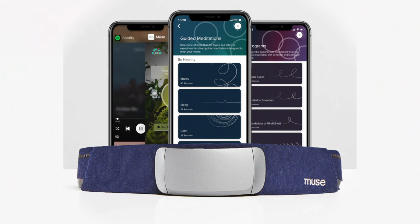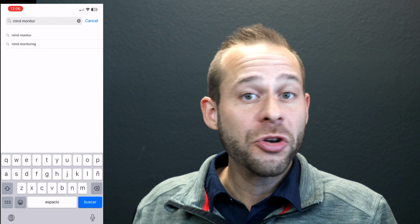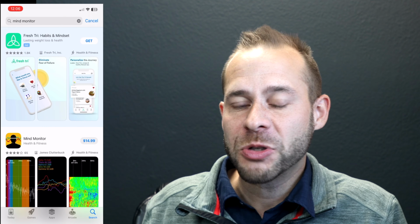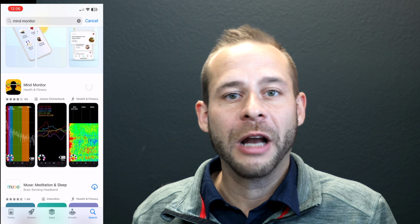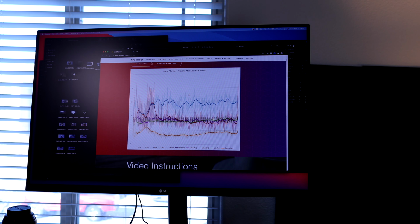And if you haven't seen this device before, this is the Muse headband. It's a $300 to $400 device that has peer-reviewed and validated EEG signals comparable to gold standard in some cases. It comes with a really nice neurofeedback meditation app, but there's a third-party app called Mind Monitor that you can get for $15 off the App Store to collect, store, and upload raw EEG data to get these pretty graphs here that I'll be loading into ChatGPT.